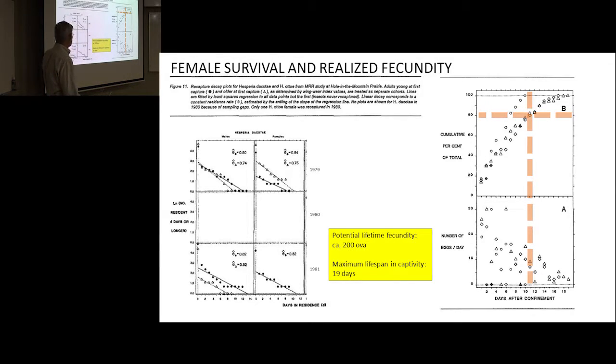This is lifetime fecundity. I kept females for a long time, and then I dissected them after they died to see how many undeveloped oocytes were still present. I came up with a maximum potential fecundity of about 200. And in captivity, I kept females about 19 days. So here's a plot. In the field, I found from the mark recapture that life expectancy for females is around 10, 11, 12 days.